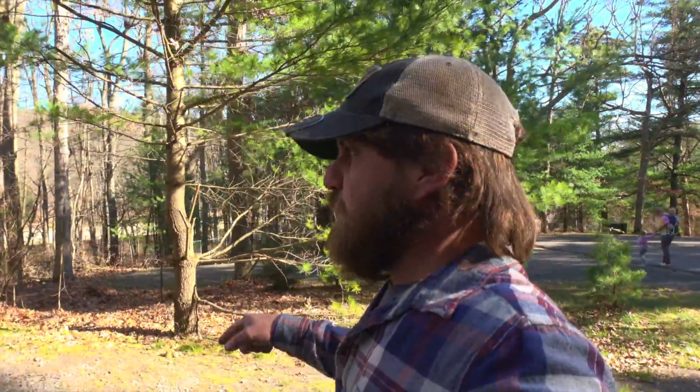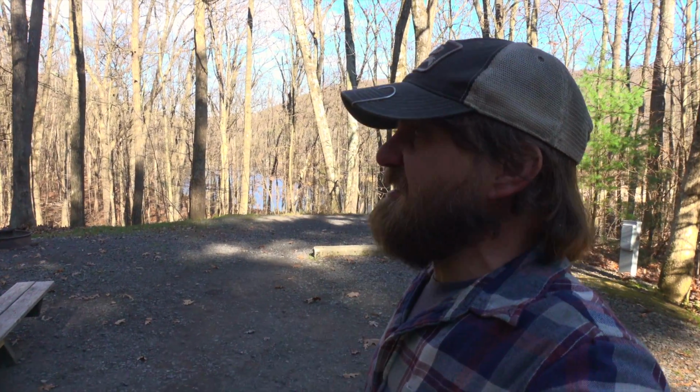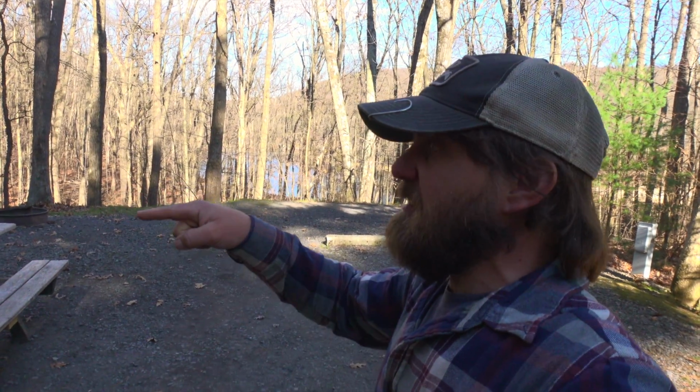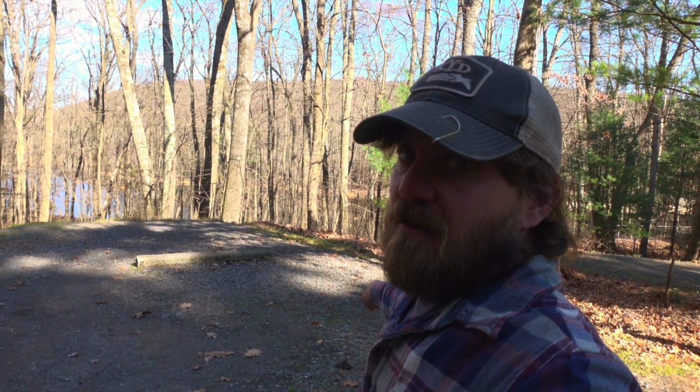So if you don't have dogs and you want the best site in the house, now I don't think this would fit our rig, but it'd be cool with them big kitchen windows if we were here, because look, lake's right there. This is site number 68. I think that's 66 right above me. Both would get you a great view of the lake here at Black Moshannon. These are again closed for the winter.